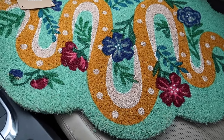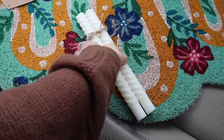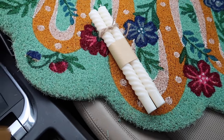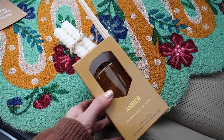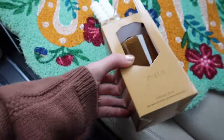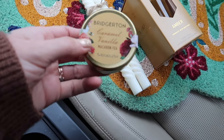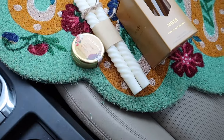And then while I was there, I just popped over to the candles, and I've been loving the look of these spirally candles lately. So I got those, and then I wanted something nice for the kitchen just when it's done to add to the counter that looks nice and smells good. So I got this amber reed diffuser. Touch of something new to make it nice and smell good. Did I just say nice like 25 times? And then they had these free little teas. Caramel vanilla macaroon tea. Just like little freebies, so I got that as well.